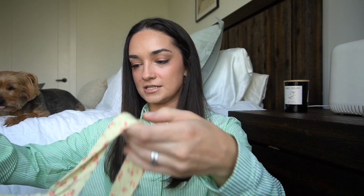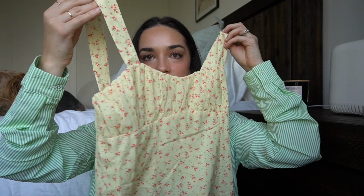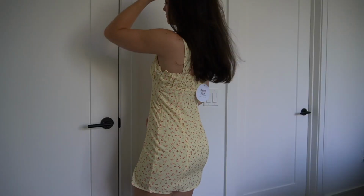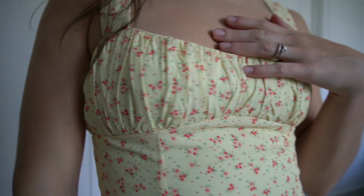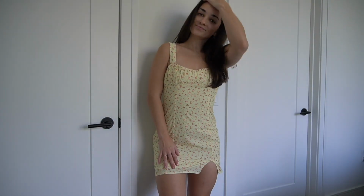Next up, I got this Freya mini dress, which is a really pretty bright yellow, and it's got little dainty pink floral patterns on it. I just love the dainty floral stuff for the summer so much. I will say to size up in this. I got a size 6, and I think I could have done an 8. It definitely fits a lot tighter on the hip and butt region, so maybe if you're bigger in the hips or butt, like that's where I carry most of my weight.